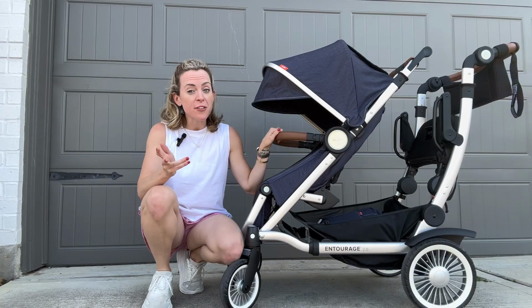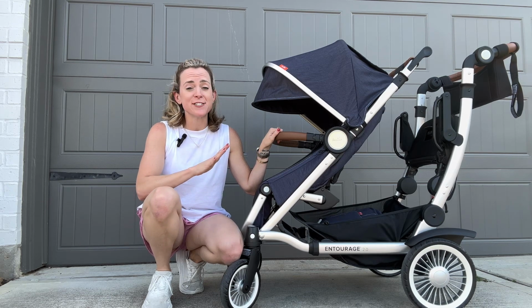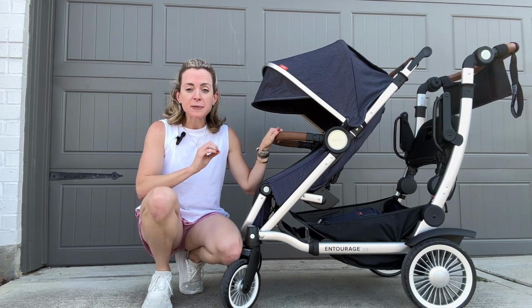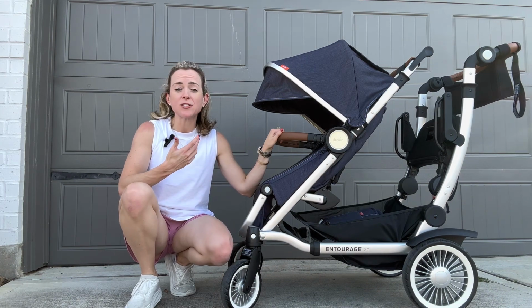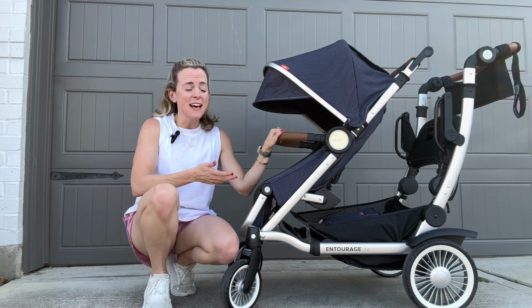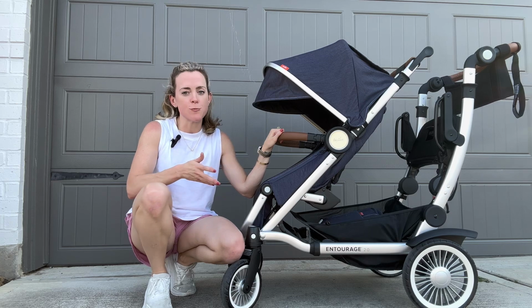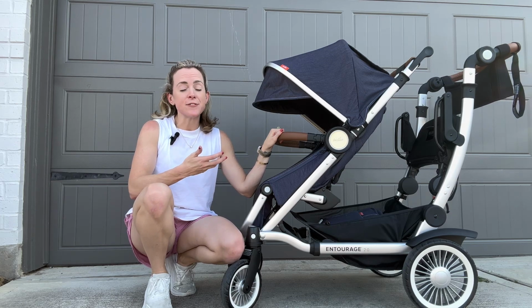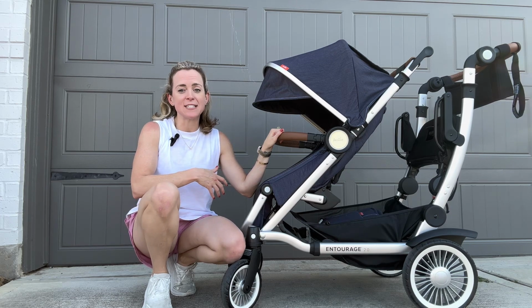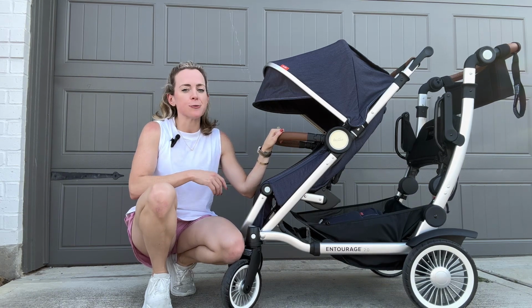So what are my overall thoughts of the Austlen Entourage 2.0 stroller? I really do love it. For the right family, it is the perfect choice. If you were to ask me what kind of family should not get this stroller, I would say families who only have one child. I really think that this system is made for families that have two or more children. Maybe if you have one child but also like to bring a lot of things with you, it could be a fit for you, but really for two or more children.